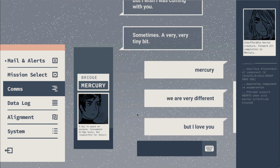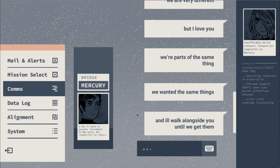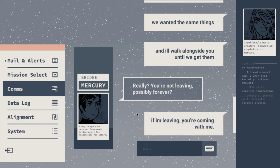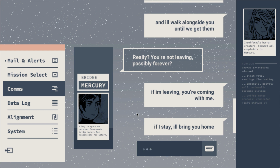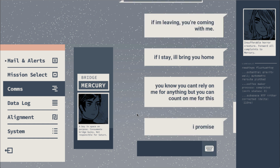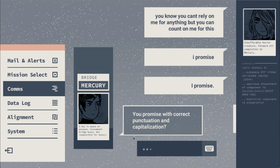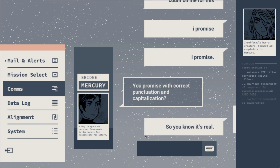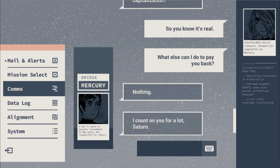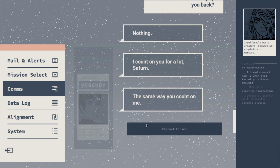Mercury. We are very different, but I love you. We're parts of the same thing. We wanted the same things. And I'll walk alongside you until we get them. Really? You're not leaving? Possibly forever? If I'm leaving, you're coming with me. If I stay, I'll bring you home. You know you can't rely on me for anything, but you can count on me for this. I promise. I promise. You promise with correct punctuation and capitalization? So you know it's real. What else can I do to pay you back? Nothing. I count on you for a lot, Saturn. The same way you count on me. These two!